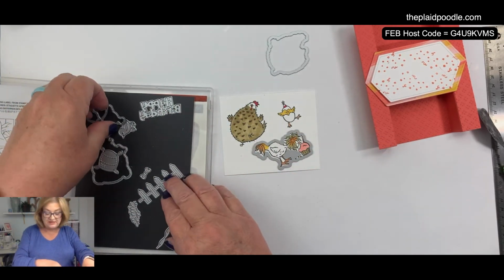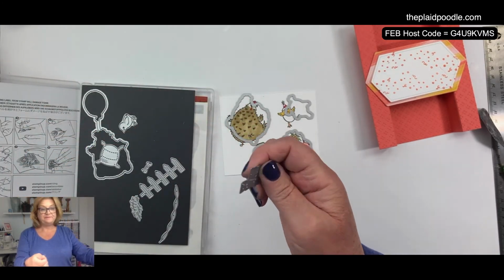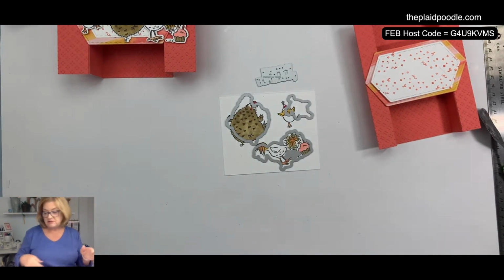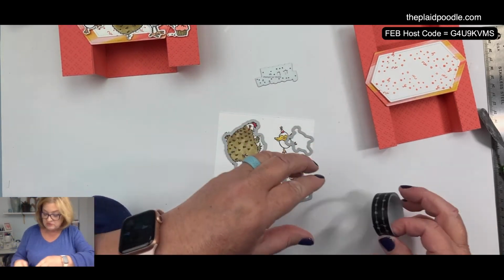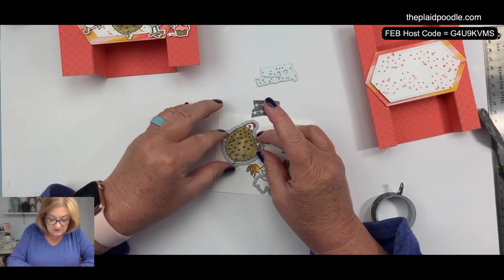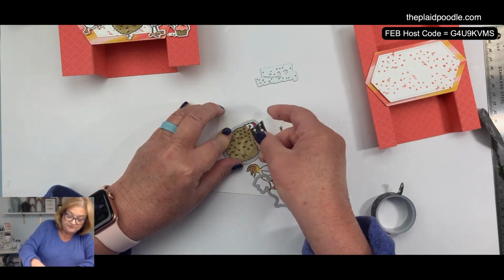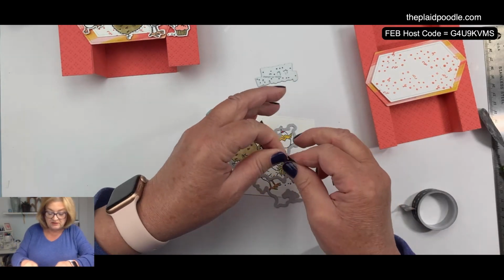So I'm going to use the coordinating dies, and I'm also going to use this Happy Birthday die. Here it is on my sample. It's kind of nice. You can use that for a lot of different projects. And I am going to tape these in place so they don't move after we went to all that trouble coloring. Sorry if my head gets in the camera. I'm just using a little washi tape because it'll pull right off.